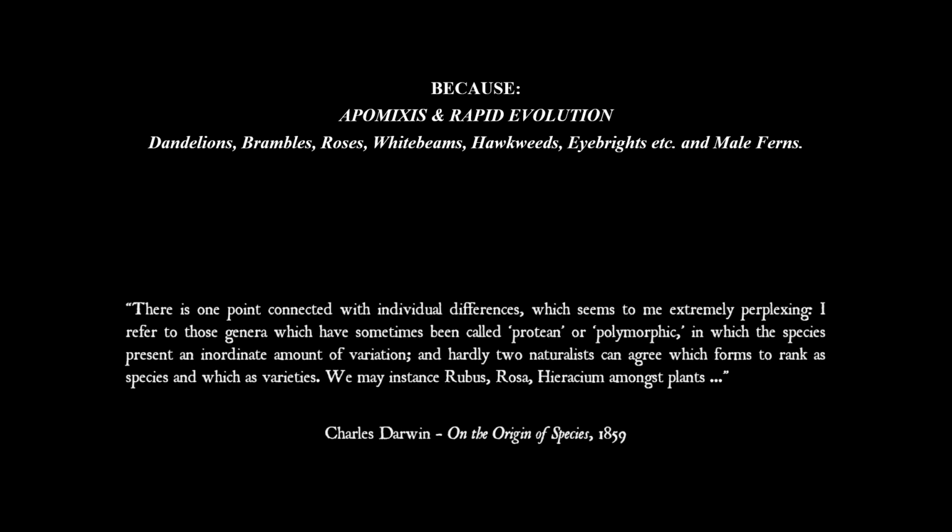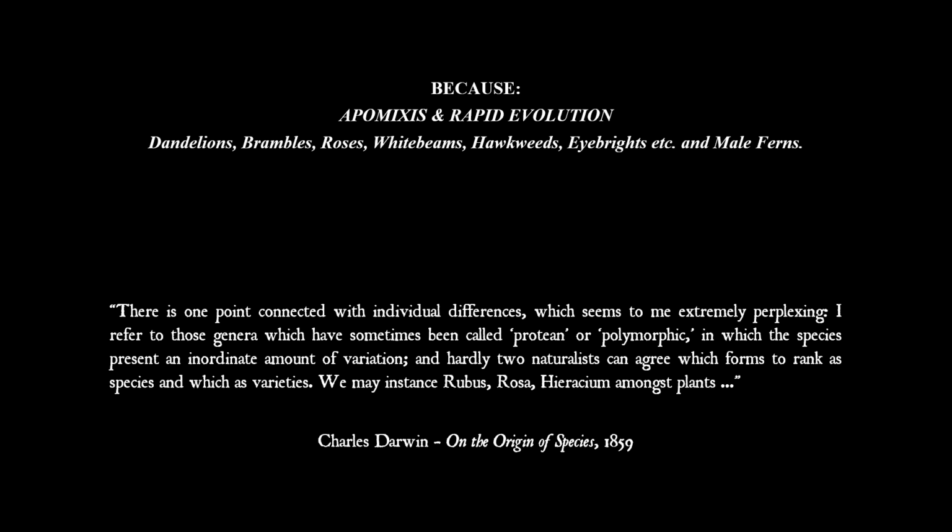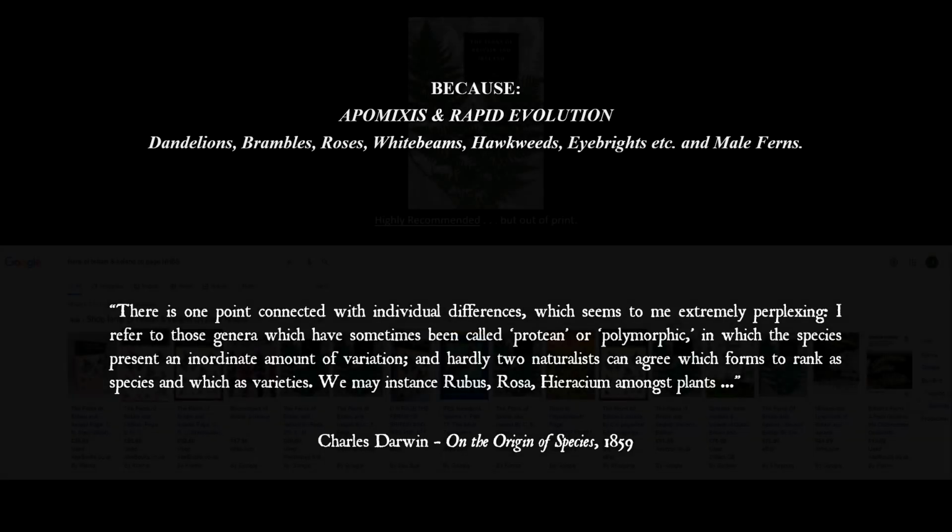Even Darwin and his contemporary biologist colleagues recognised the impacts of apomixis, though they had no idea what was going on. "There is one point connected with individual differences which seems to me extremely perplexing. I refer to those genera which have sometimes been called protean or polymorphic, in which the species present an inordinate amount of variation, and hardly two naturalists can agree which forms to rank as species and which as varieties. We may instance Rubus, Rosa, Hieracium amongst plants." And now, of course, male ferns.